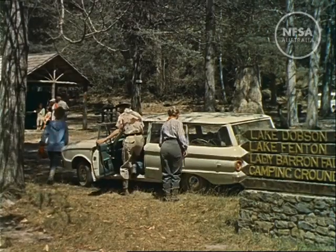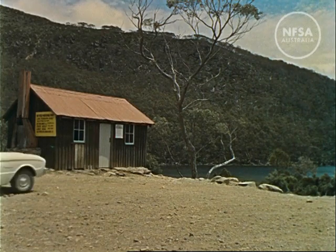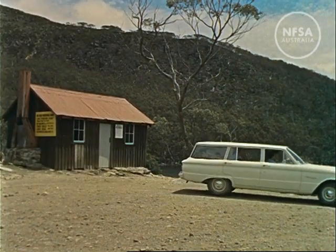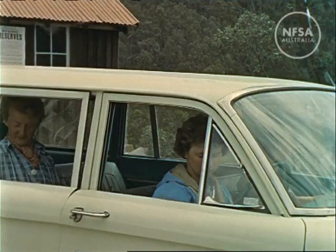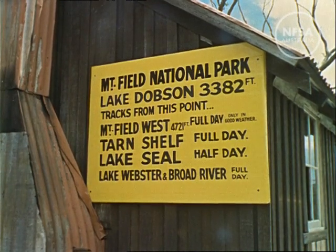Serious bushwalkers seek wider horizons than the family groups, and they take the gravel road up to Lake Dobson. When the shelter hut at Lake Dobson is reached, after a climb to some 3,400 feet above sea level, the road ends, and from here you must hitch on your pack and walk.